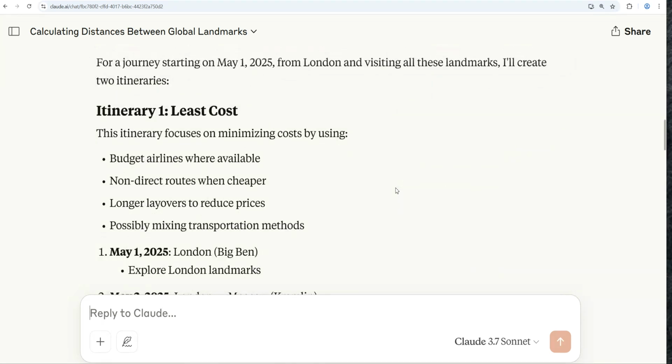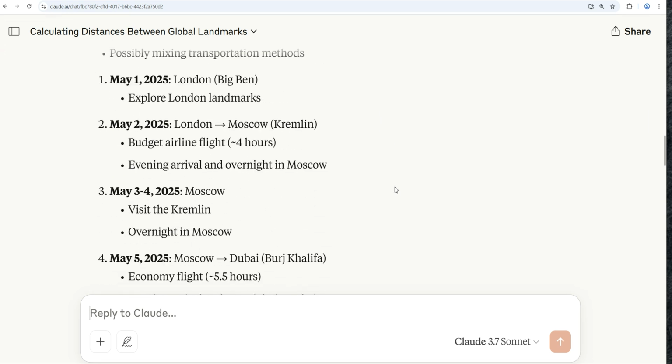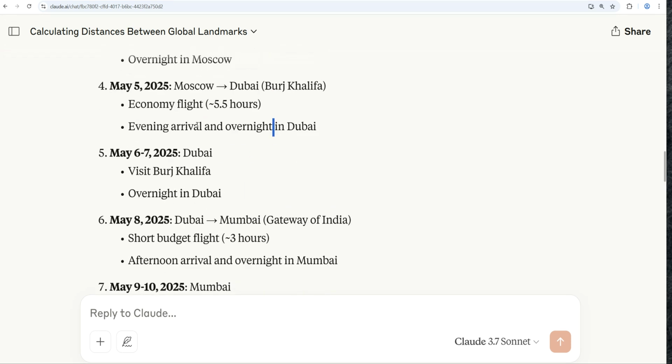In terms of the itinerary, you can see that it's also able to understand that we're talking about Big Ben and the Kremlin. So these are different monuments, and then it's also mentioning, okay, here you can stay overnight in Moscow, and overnight in Dubai, and if you visit Burj Khalifa here, you spend another night in Dubai.